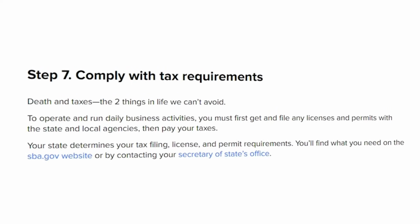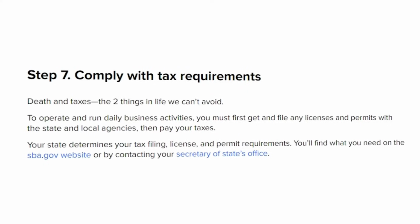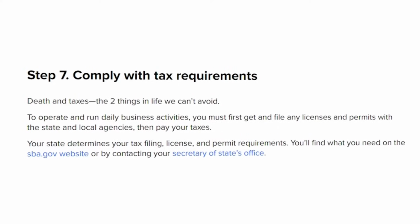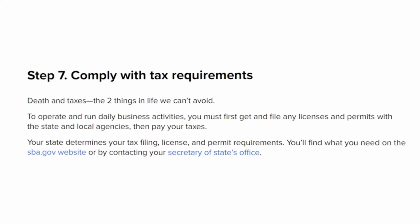And the final step, which is step 7, comply with tax requirements. Death and taxes, the two things in life we cannot avoid, unfortunately. To operate and run daily business activities, you must first get and file any licenses and permits within the state and local agencies, then pay your taxes.